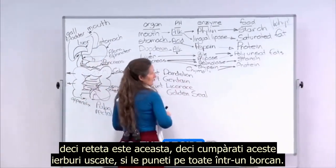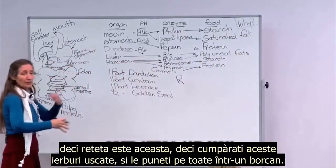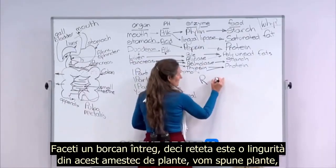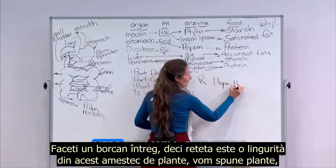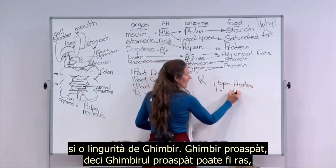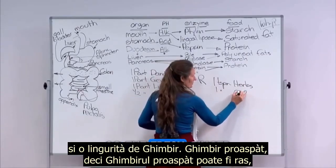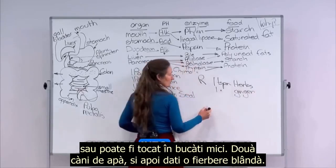So here's the recipe. You buy these dried herbs and you put them all in a jar. You make up a whole jar. So the recipe is 1 teaspoon of this herb mix, and 1 teaspoon of fresh ginger. The fresh ginger can be grated or it can be chopped into small pieces.